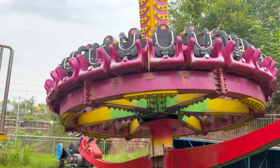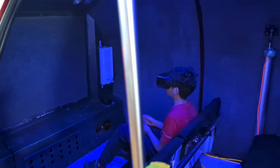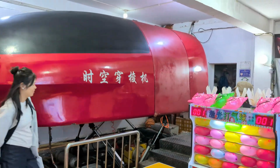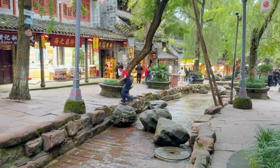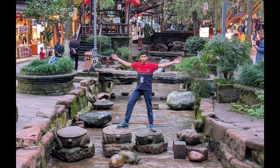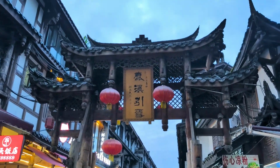Hanglongzi. Hanglongzi is a historic Chinese town located in the Sichuan province. This ancient town, with over 1,700 years of history, still retains its rustic charm with ancient buildings and old folklore custom.